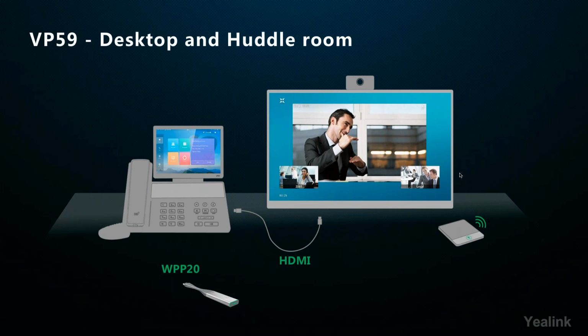And the VP59, as I mentioned, supports wireless content sharing by using the WPP20, which has been, as of last year, Yealink's standard wireless content sharing device. It just requires that you register, or pair, I should say, the WPP20 to the VP59 itself. Once you pair it, you then can connect that wireless content sharing device, by USB, to any sort of user's laptop or desktop device.